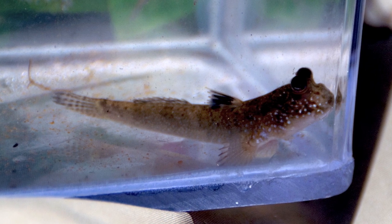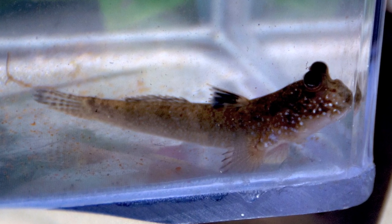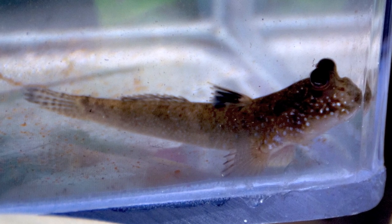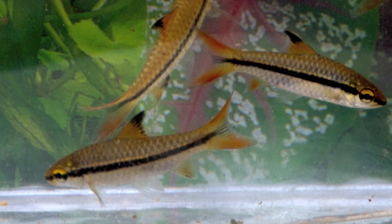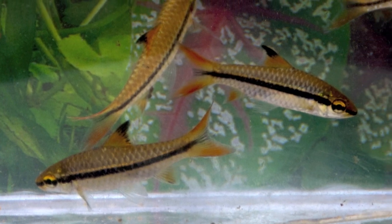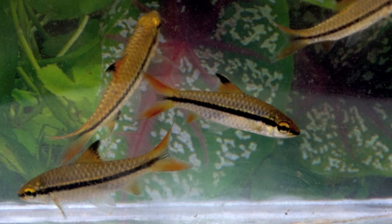We were surprised to find mudskippers at this location, which tells us that we were very close to the ocean, because these fish must go back there to spawn. Barbus holotaenia is one of the more desirable and attractive barb species from West Africa. The population in this area was very red.